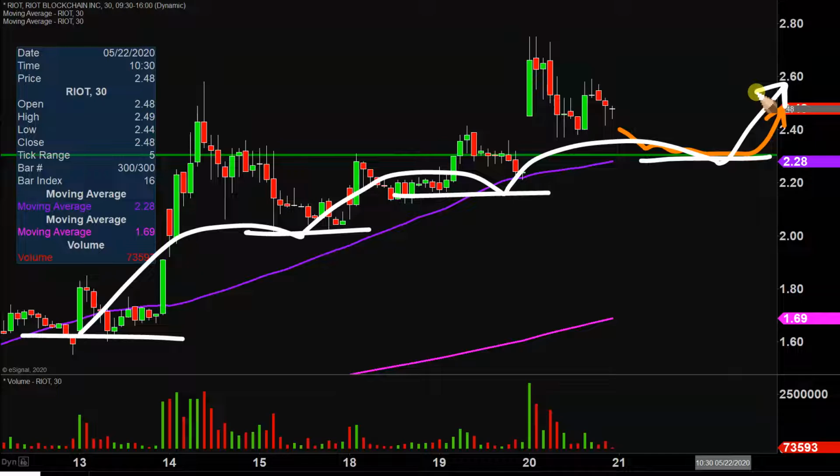And again, that's the name of the game. That's what a truly strong move is going to do over time. It's going to make progress forward. And in this situation, quote unquote, progress again being defined right around that $2.30 mark.